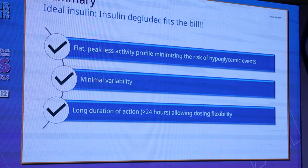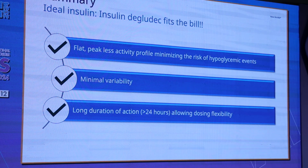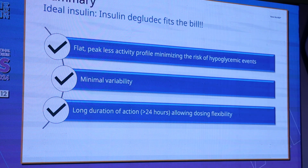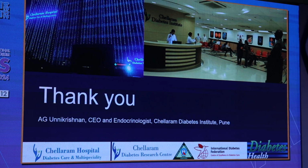And the long duration of action allows for good flexibility. So I think that 8 to 42 hour window is useful in many ways because it allows patients, even those who forget to take it at night, you're forgiven and you can take it next day morning and then take it again that night. So these kind of things allow a lot of friendliness to the patient and therefore it adjusts to the patient's life rather than the patient having to adjust to insulin.